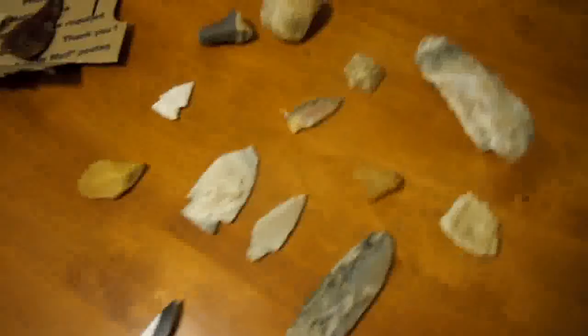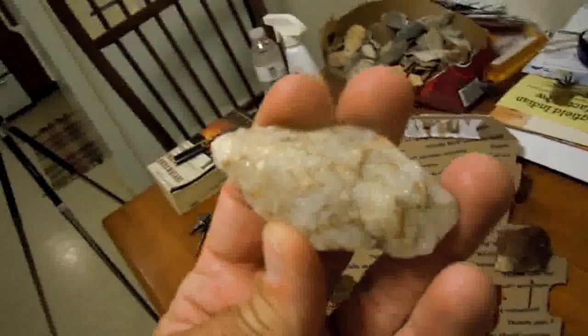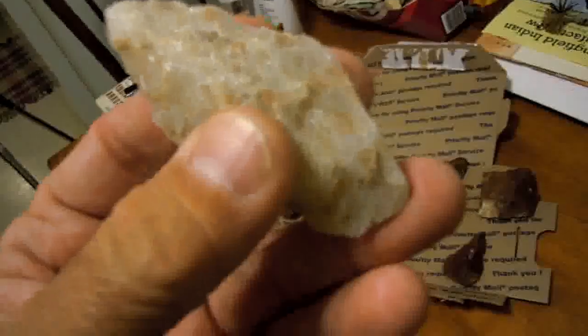And then this, y'all see me find this a while back. Right there's a big chunk of quartz. But you Georgia boys down there always find all that quartz stuff. There's a little bit of what our quartz was, but a lot different. I mean, it's definitely a different type of quartz, that's for sure.